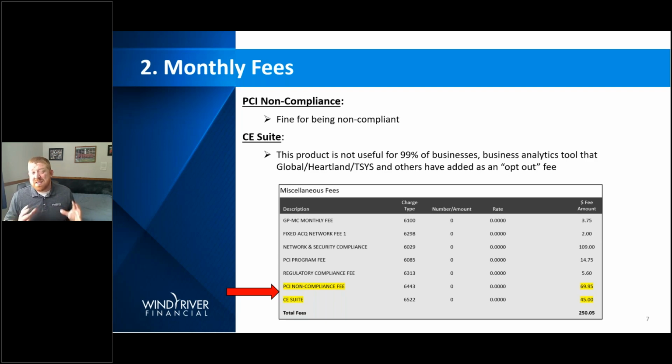Another fee that we're seeing is called the CE Suite. I think it's Customer Experience Suite. A lot of processors are adding this as kind of an opt-in fee. Here's a 30-day free trial. That free trial is being marked in the fine print at the beginning or the end of the statement. You have 30 days, you need to call the 800 number, sit on hold, and say, hey, we don't want this. Otherwise, they're going to continue to charge it month over month.